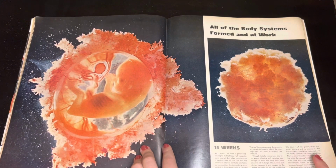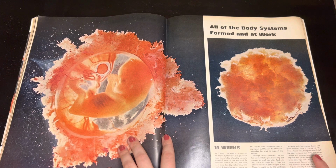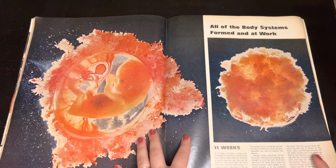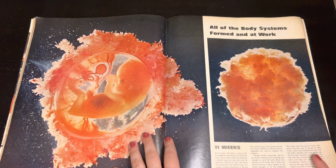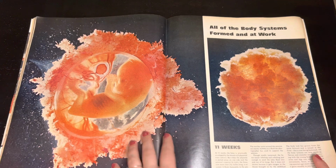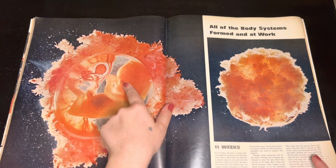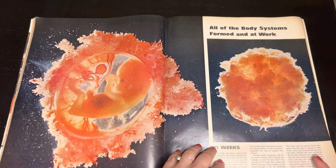Gorgeous, gorgeous. This one I've seen before. This is called the Spaceman, and definitely one of the best images ever. So 1965, this is before we landed on the moon. So incredible, incredible picture. You can see the ribs, the little yolk sac, the eyelids have fused shut. You see the webbing's gone, just floating in space.